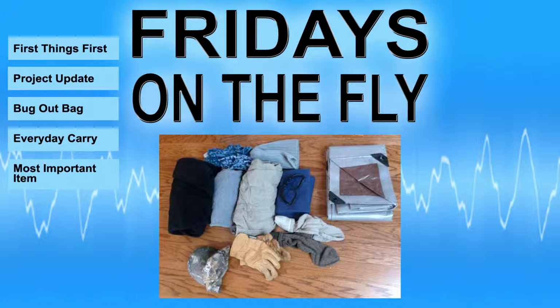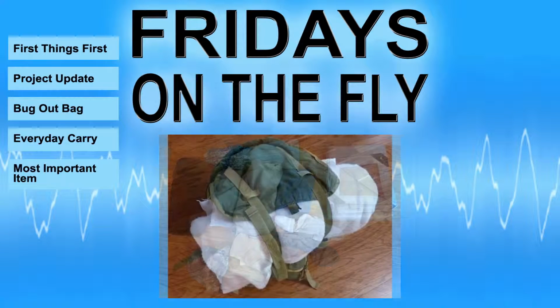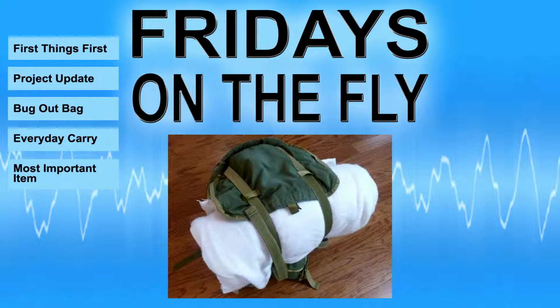Yeah, let's get to the bag because I'm really curious what's in the bag because I can fit a lot of stuff in that bag. So this bug out bag, I started with an Alice pack bag. I took the frame from my Ghostbuster Proton pack, had this bag left over. Again, I was not trying to buy anything for this. I wanted to keep it reasonably priced.